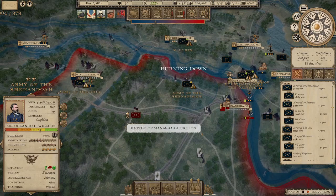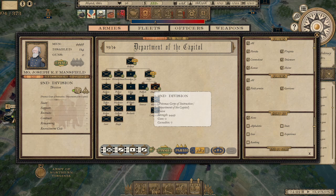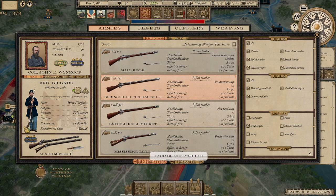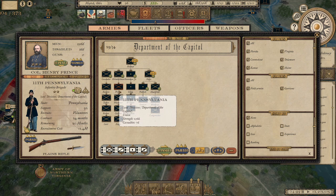No. Before I move at all, I need to attend to my men's armament, Harney, and the Corps of Instruction especially, because many of them have mixed muskets, and I have over 30,000 Springfield muskets that I need to give them. I also believe that I should transfer some of these men over to Wilcox, whose army is a little depleted.